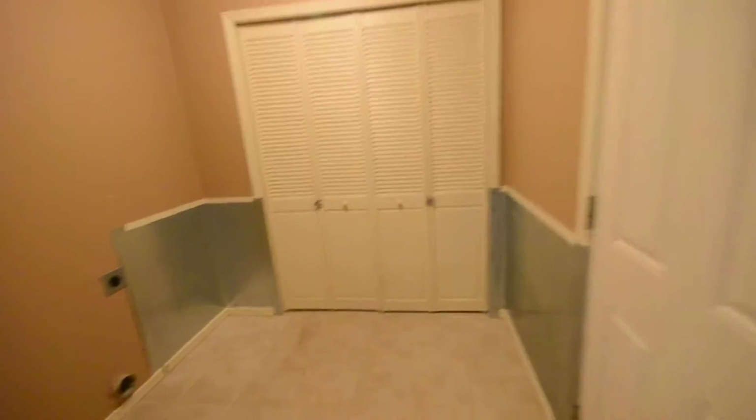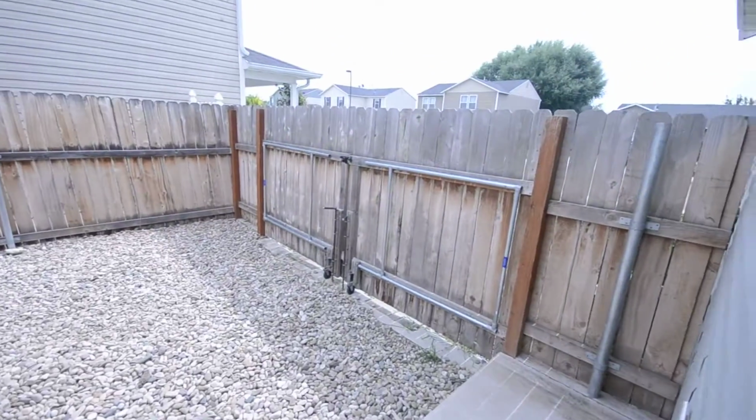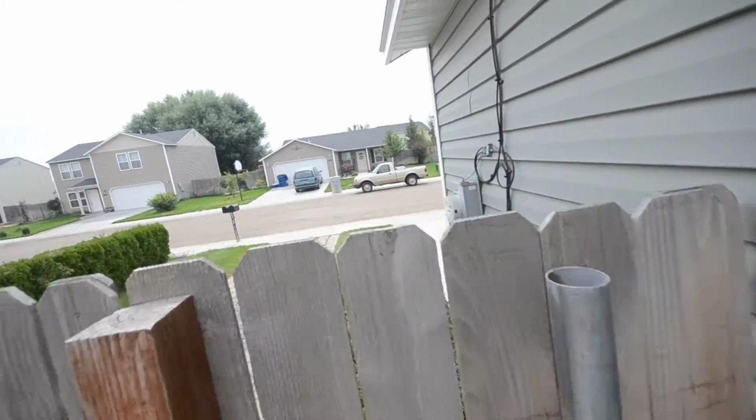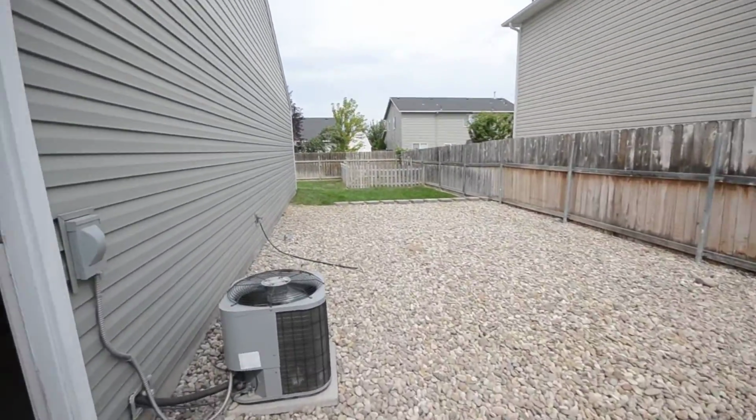Off the kitchen is a pantry and the laundry area with access to the two-car garage. Off the two-car garage, there is RV parking. You can see, come over to the fence over here. You can see there's gravel in and then a graveled area here for parking.